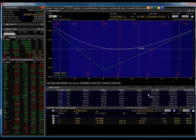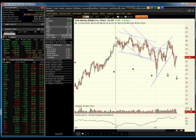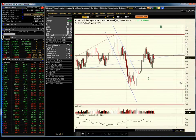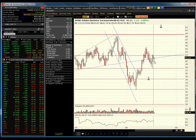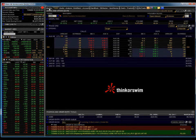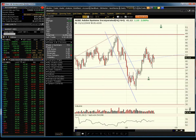So now all I have to do is determine, let's see, if we're up a point or two, looks like I'll split that. So I'm up $1. I'm going to be long 200 deltas, and I currently am short 300 shares of Adobe. Let's go over to the chart real quick, and we're at 41.11. If we trade down, we'll make some money, but certainly at least we have our position here, and I think we should be good to go.